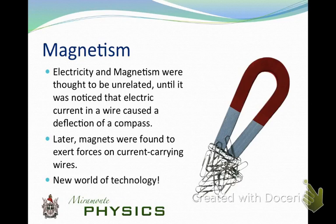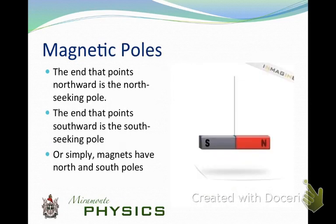of new, exciting technologies. So magnetic poles: every magnet has two poles, a north pole and a south pole, and even if you break a magnet in half, it's going to break into two magnets that each has a north and a south pole. To date, there has been no discovery of a magnetic monopole. In electricity, you can have a positive charge and a minus charge, but in magnetism, you can only have north and south poles that go together.